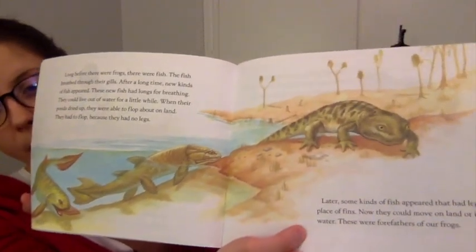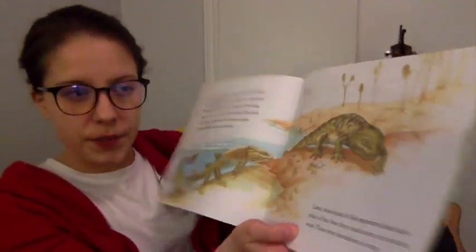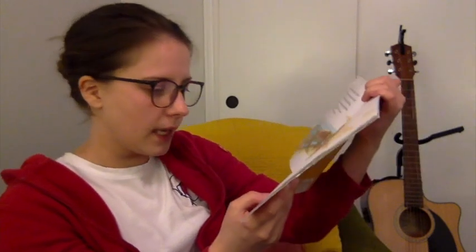Long before there were frogs, there were fish. The fish breathe through their gills. After a long time, new kinds of fish appeared. These new fish had lungs for breathing. They could live out of the water for a while. When their ponds dried up, they were able to flop about on land. They had to flop because they had no legs. This looks almost like an iguana or a reptile of some kind.